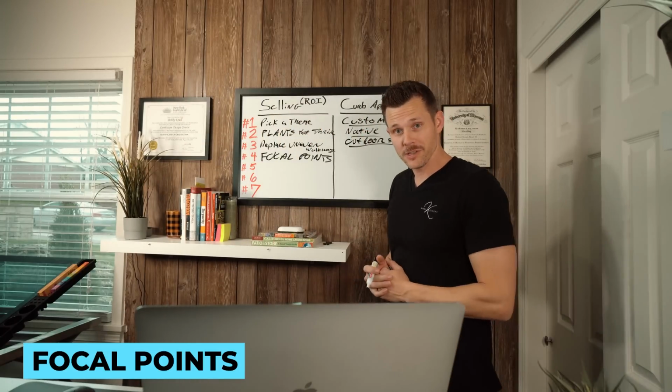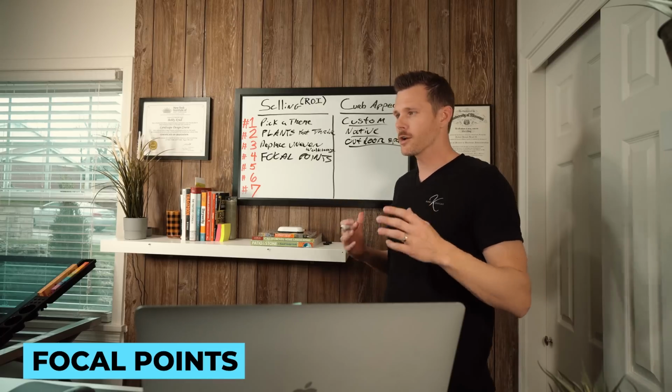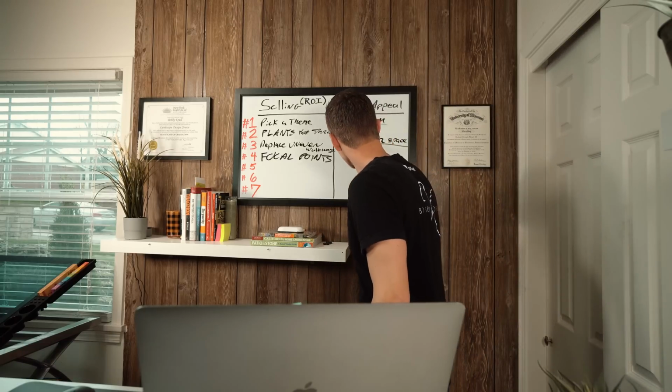If on the curb appeal side, you are looking for something to really jazz it up and make it look awesome, here's a couple.